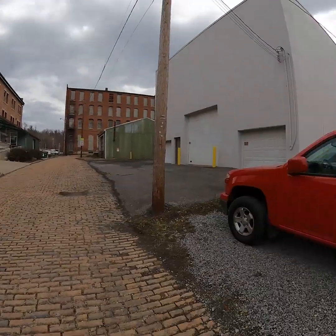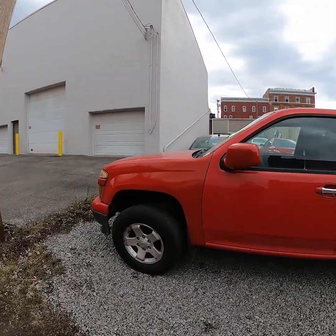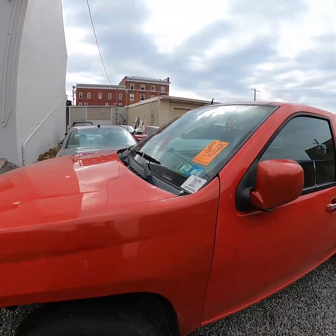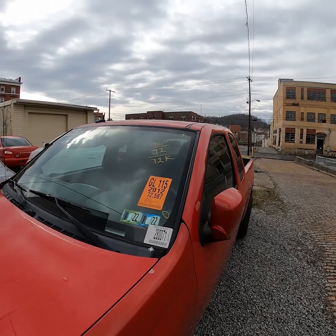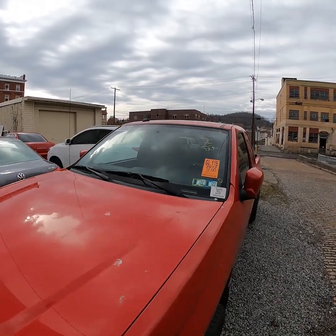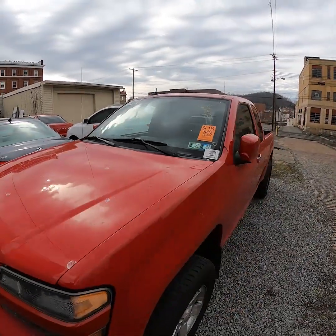I mean, it's a 4-cylinder Colorado. It's a 2012 with 72,000 miles. It came from a dealership called North Star. And it was actually such a good deal.